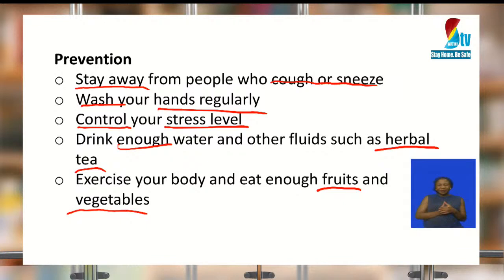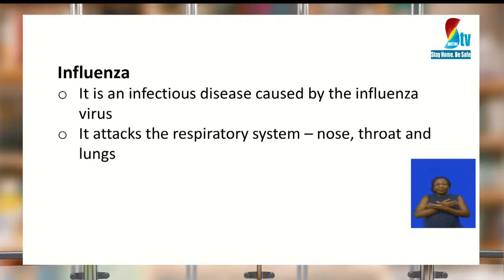Now let's look at the other disease which is common in children, the influenza. This is an infectious disease which is caused by an influenza virus. It attacks the respiratory system, which is the nose, the throat, and the lungs.